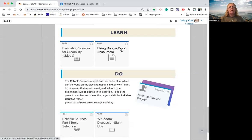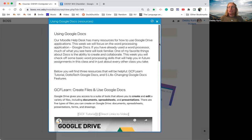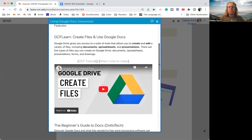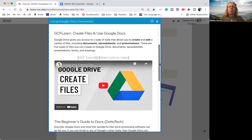The second part is the workshop part, using Google Docs. Now, a lot of people have already used Google Docs. Most people, if you're in college, have used a word processor, maybe like Microsoft Word or OpenOffice or LibreOffice or something like that. We're going to use Google Docs in this class because it makes collaborating and sharing super easy. If you participated in the LinkedIn feedback last week, you opened up a Google Doc and just started typing. It was super easy. So even if you have used Google Docs before, this resource probably will give you some tips you hadn't thought about.